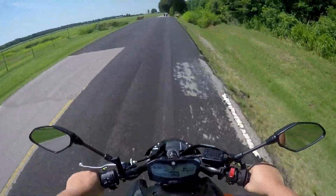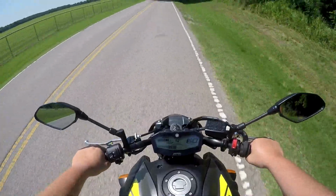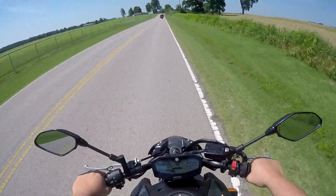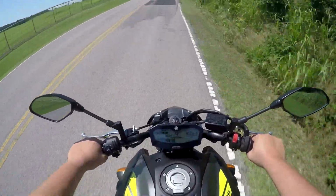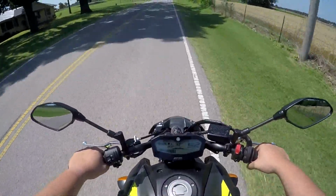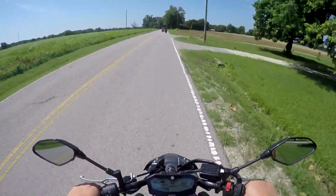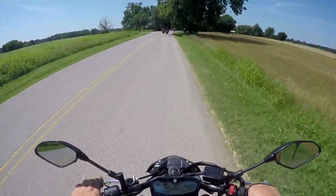Yeah, look at that. It gets up and goes, man. It really does. It does a good job of it too. Even in fourth gear, it's got a really nice pull to it. An exceptionally nice pull to it. For a twin of a smaller displacement, it really does run well. It runs so well, actually. It's a very pleasing motorcycle to ride.